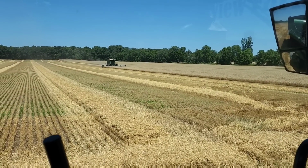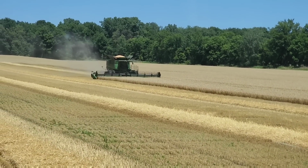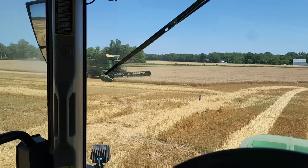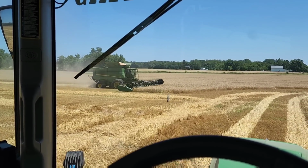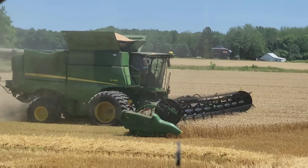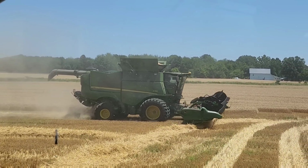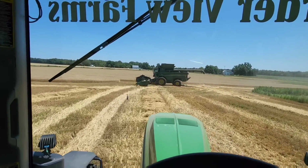Well, if he's making rounds, it ain't by much. Those windows in the corner of the grain tank are half covered already. He's got to get to the end. I guess he is going to make it. Just barely, but he made it. Now, is he going to unload on the end here or turn around and unload on the go? I don't know. Looks like we're going.